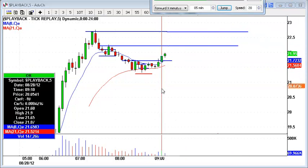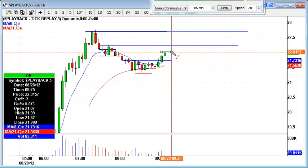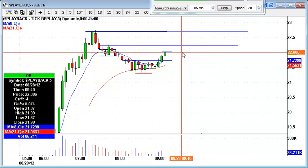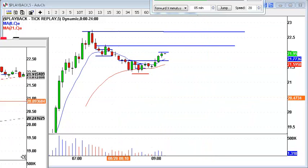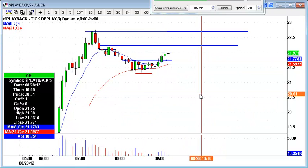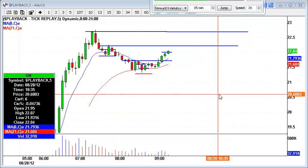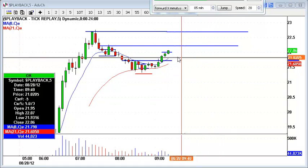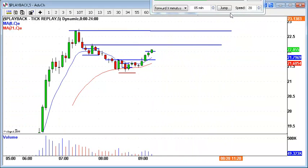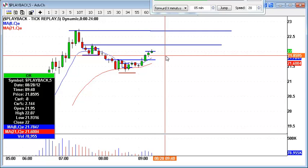So here it started to work out nicely, and once it came up here, I started offering 22 just to get out of my add. I was going to keep tier 1. So it started to work out nicely. I got rid of my add and started to just do nothing, because this is when I went to work.